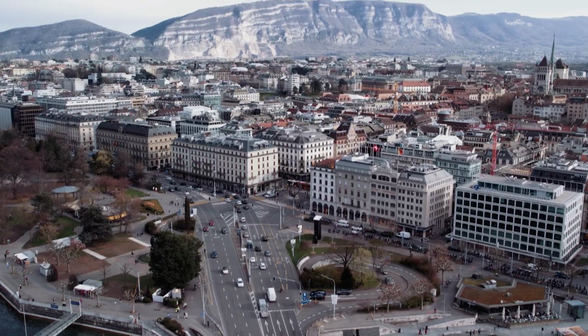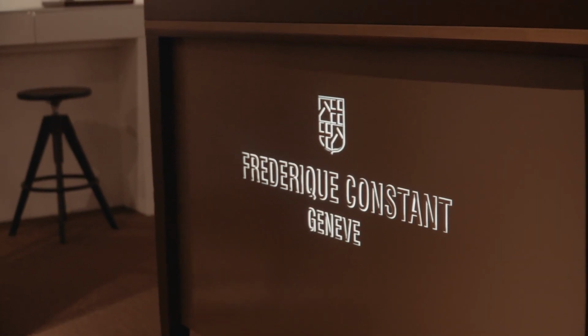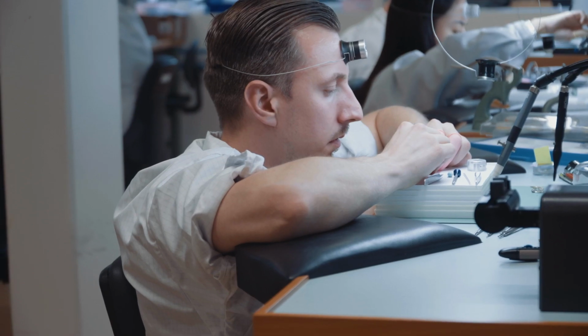Morning, Complecto fam. It's day one in Geneva, and we are starting our week for Watches and Wonders at the home of Frederique Constant, Alpina, and Atelier de Monaco. We're going to take you inside to the manufacturing. We're going to show you how these incredible timepieces are designed and how they're brought to life by the incredible watchmakers. So lock in with us and enjoy the show.